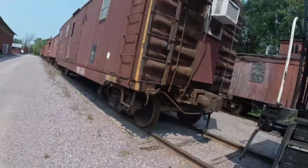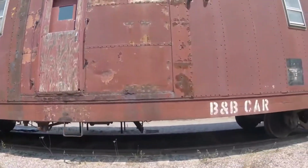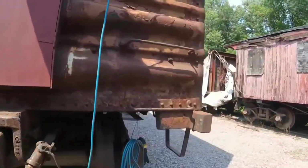when being used on freight trains for the Chicago, Milwaukee, and St. Paul Railroad. Then it was converted to being a bunk car for the Chicago, Milwaukee, and St. Paul Bridges and Buildings departments, used as a bunk car for traveling crews.